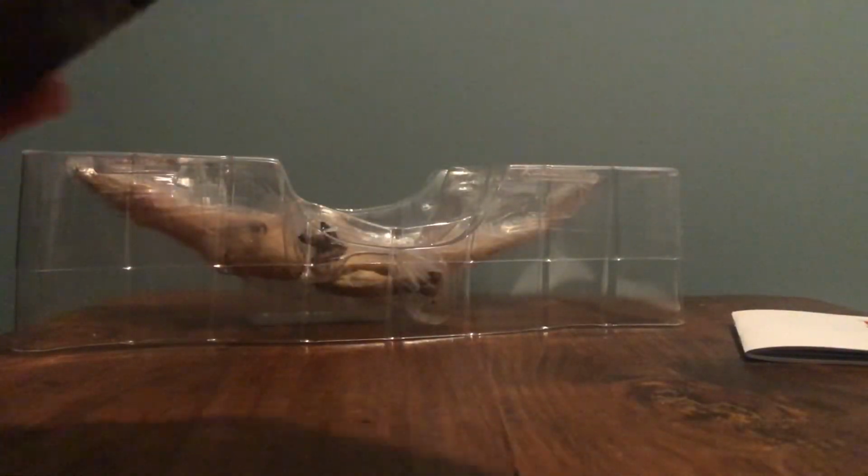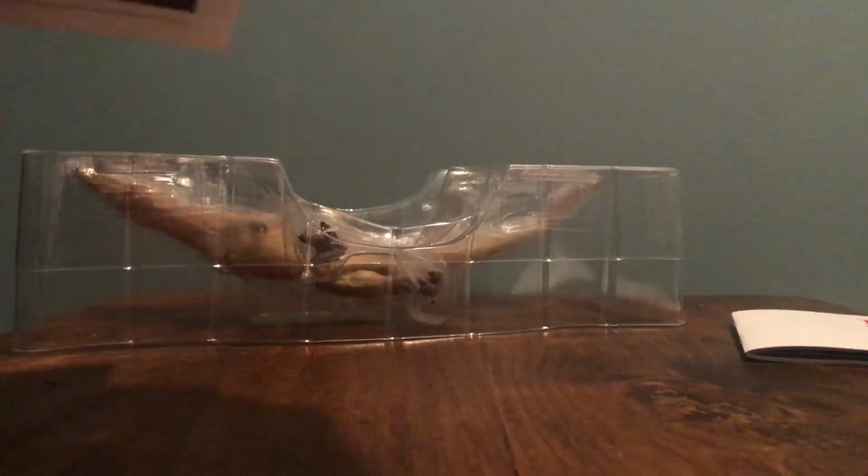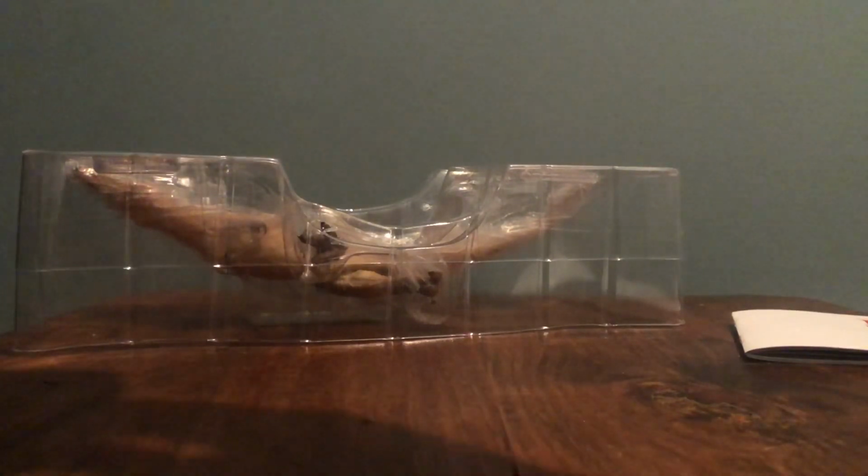And then I believe you get a big poster. I don't think I'm going to be able to get the whole poster in frame, but we'll try the best I can.